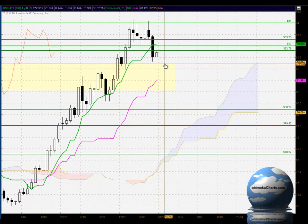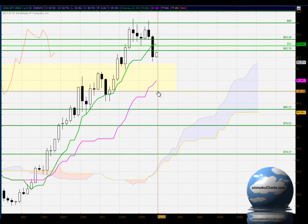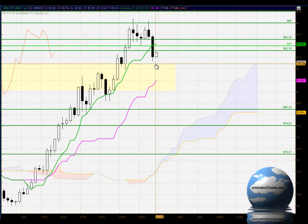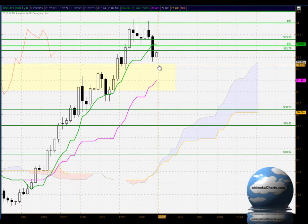In terms of going forward, we do have strong resistance overhead now at the 82.79 and 83 level and up to 83.28, but then very strong support in a zone extending all the way through down to 81. So let's watch how the market interacts with the low of the candle and the high at the top of the zone of potential support.